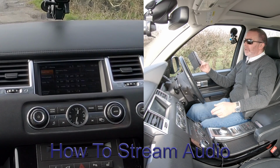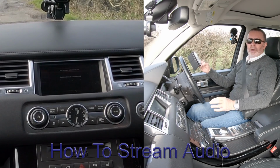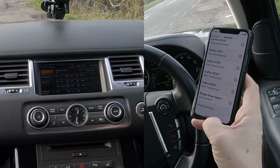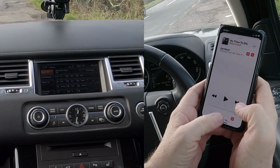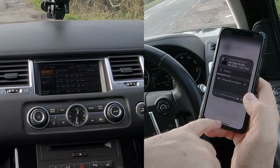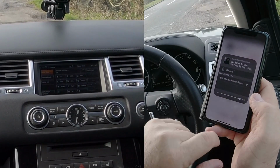Another great thing with this system is the audio, the sat nav, the phone, all easy to use, all very, very good quality. So if we go to iTunes here, you'll see there at the bottom, Range Rover Sport. If I just touch on that, it's a red triangle and three red circles, but you see there Range Rover Sport, and there's a tick next to it.